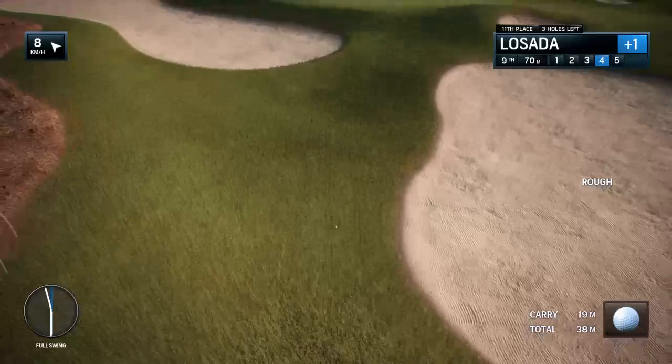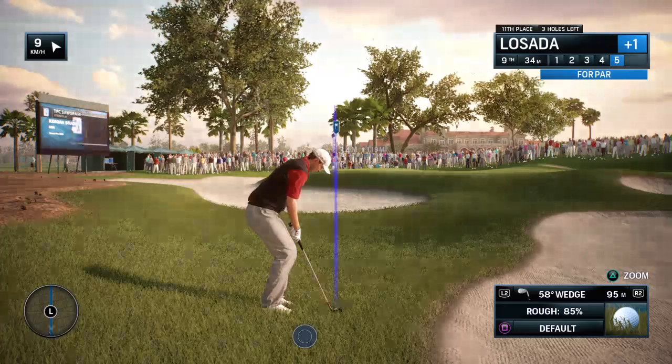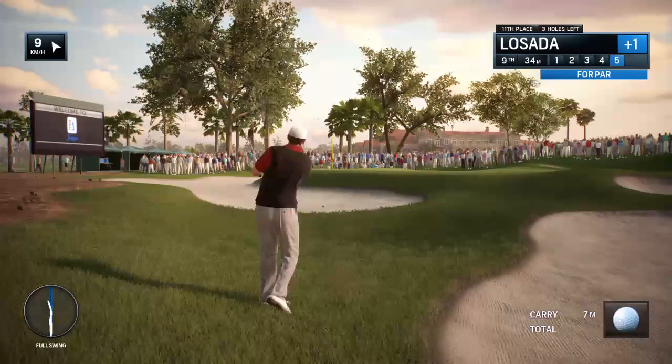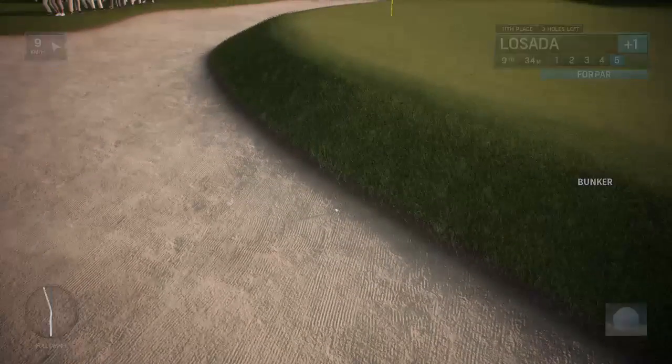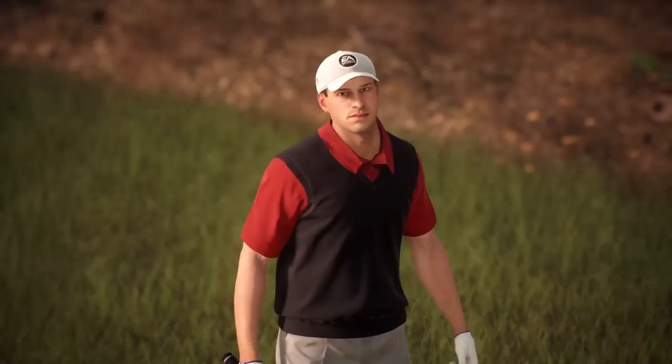Getting set for this next shot from the rough, what does the player need to be careful of here, Frank? Well, this is where we're going to see exactly how good they are because that's not exactly the best lie, but it's sort of doable if you know what you're doing. Just too much juicy grass between the ball and the club face. It's always going to come up short out of that sort of lie.